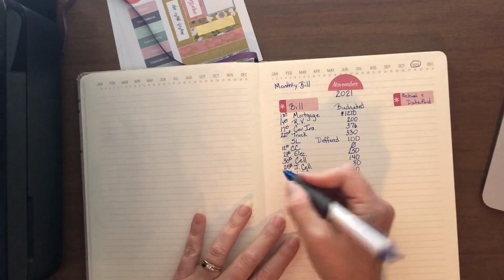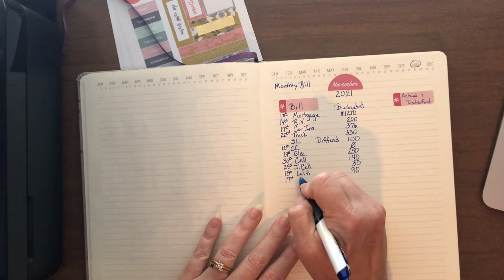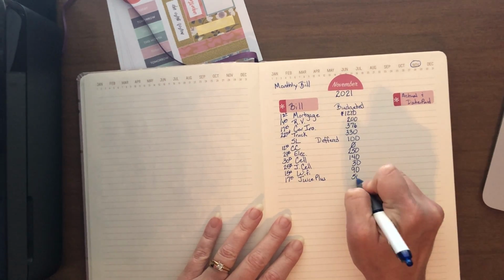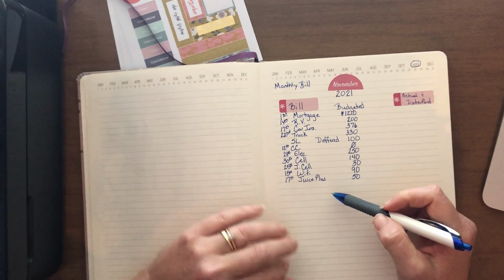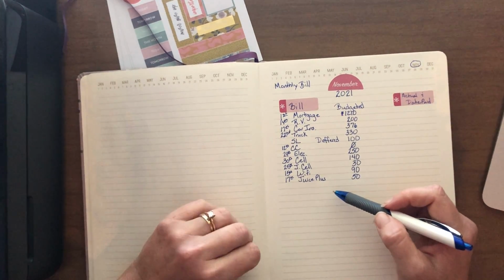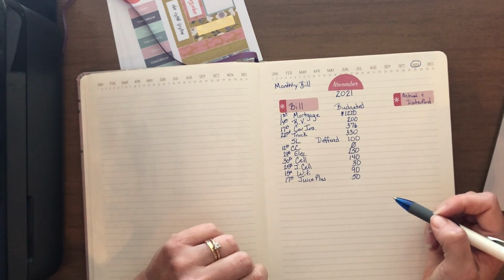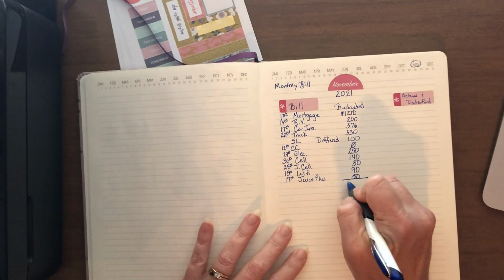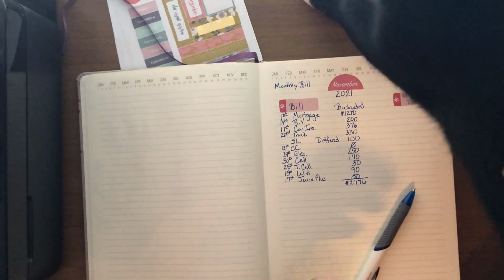And then the last thing that we're going to put on here that is due the 17th is Juice Plus. I really like Juice Plus. It's a vitamin supplement that you have to order through the company Juice Plus. It is something, it's a luxury, but I feel that it's what helps keep us and our family healthy. So we suck it up and pay the $50 a month so that we can carry that subscription. So when it's all totaled, we have a total of $2,776 in bills.